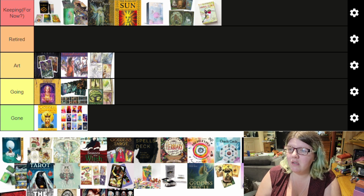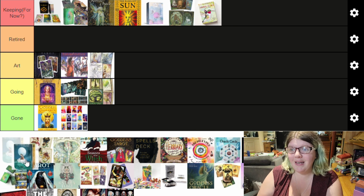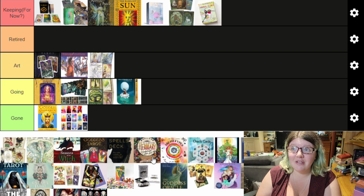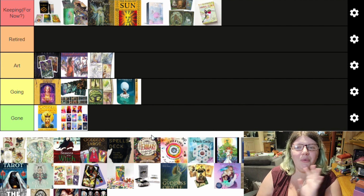But yeah. So, anywho. The Sun and Moon Tarot in a Tin. I do have that. It is also leaving my collection. Because I just, I like it. I get lured in by this Sun and Moon thing.